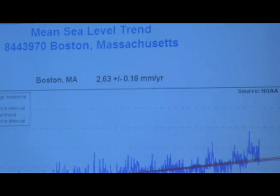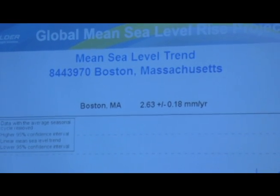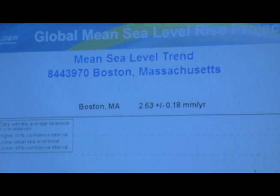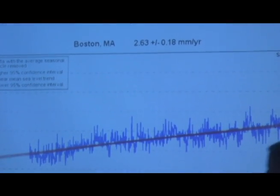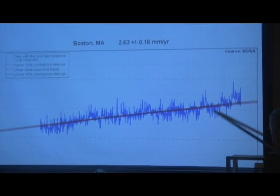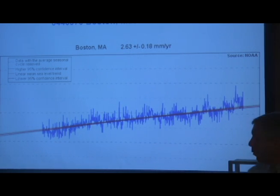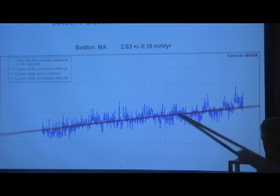So if you look at this, this is the Boston sea level tide gauge up in Boston Harbor. And again, this is starting, you don't see it here, it's cut off here, but it's from 1900, and this is plotting up here. And you can see that, in any given year, you have a lot of variability. But when you look at it, this line here is sloping at about 2.63 millimeters per year of sea level rise. Okay? Now you start seeing it, down here you see this is up, down, up, down, up, down.